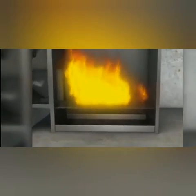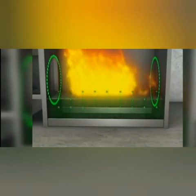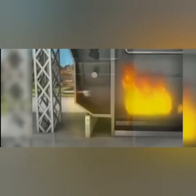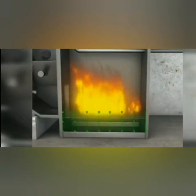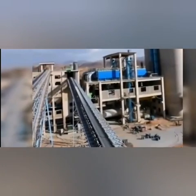This pulverized coal is then blown into the boiler, where it burns, converting its chemical energy into heat energy. This burning of coal produces ash and exhaust gases. The ash falls to the bottom of the boiler and is removed by the ash outlet systems. Collected ash is usually then sold to building industries, where it is used as an ingredient in various building materials like concrete, etc.